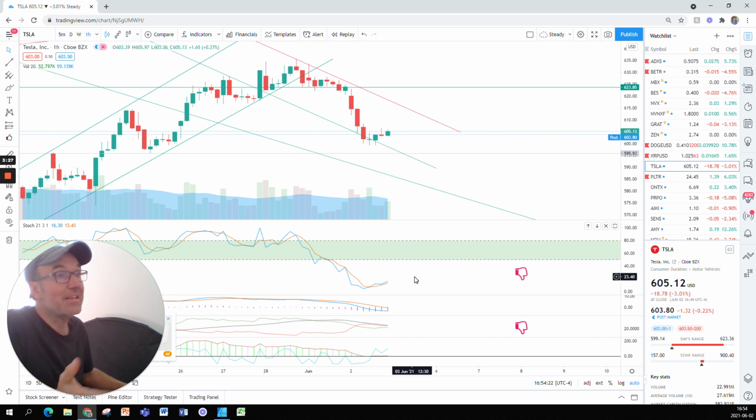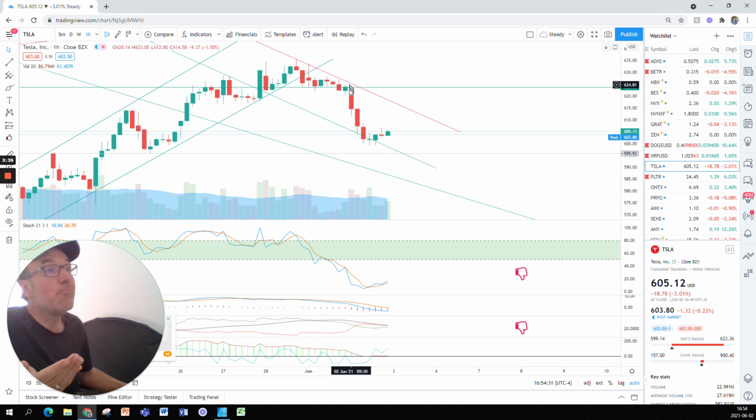But look, the stochastic is 16. So when we see this little pullback, this is a pullback because the main move was a move down, and the stock always pulls back a little bit. But we are clearly in a local downtrend again.